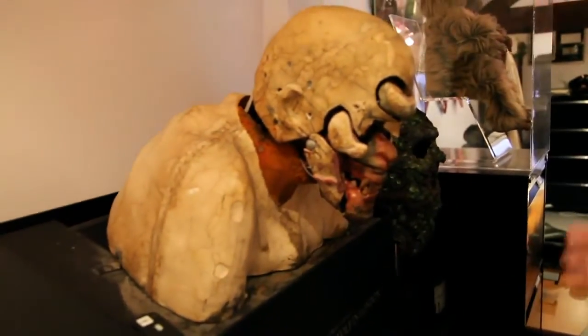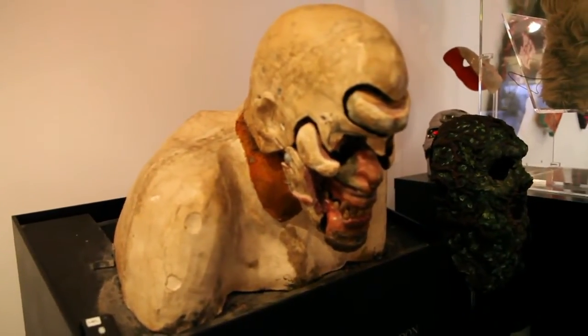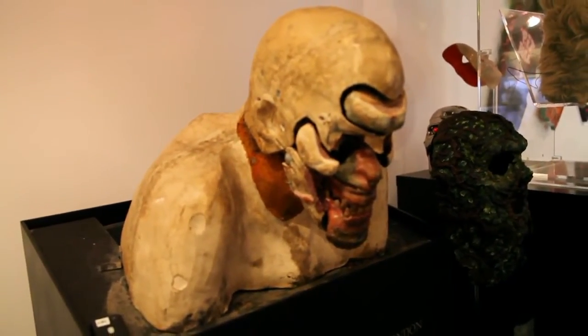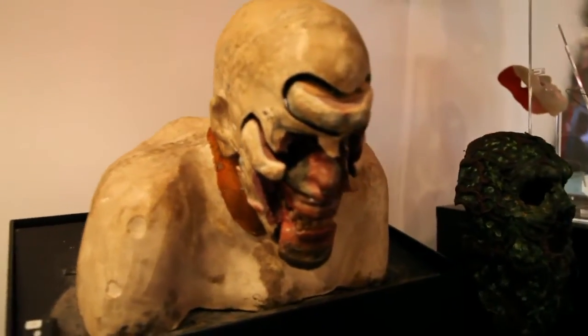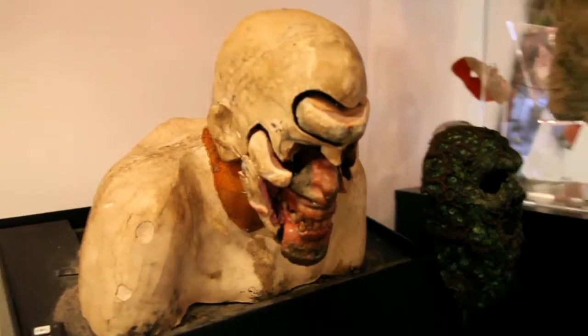Then we've got the Change-O. We've done a feature write-up on this on our website, so rather than talk through it again, if anybody's interested, please have a look at that on our collection page. But that's one of Rick Baker's masterpieces, for which he won the first Academy Award for creature and makeup effects. Just a stunning piece of kit, that.